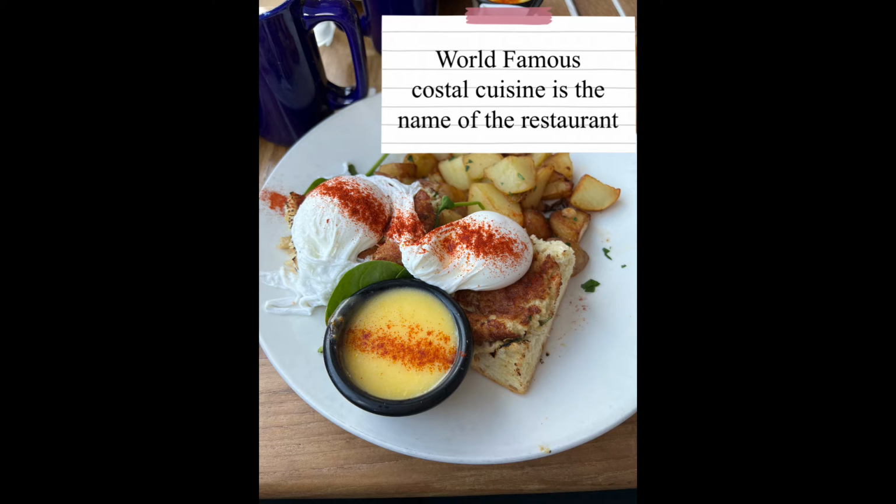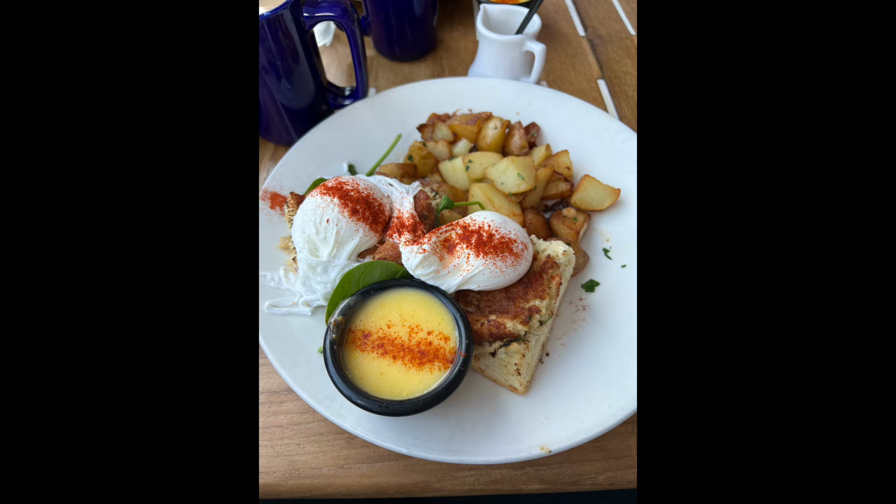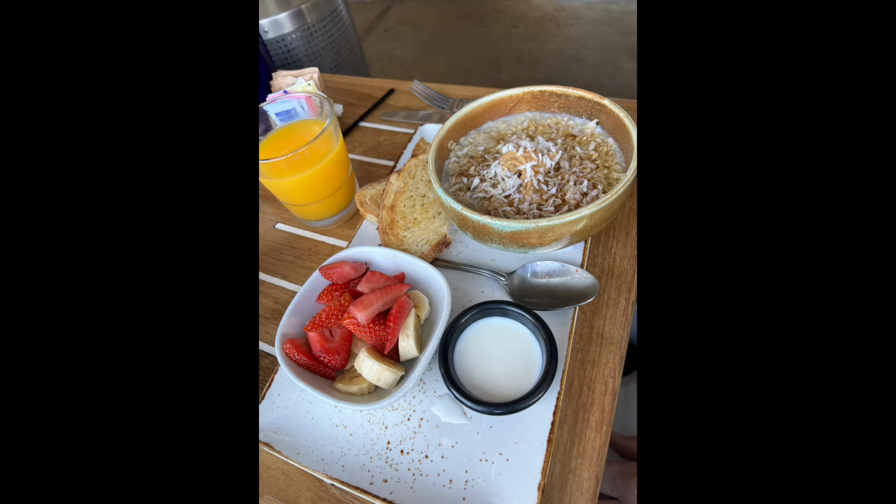This was our breakfast the next morning. I had eggs Benedict with crab cakes, and then the hubby had his nice healthy breakfast of oatmeal and fruit and orange juice.